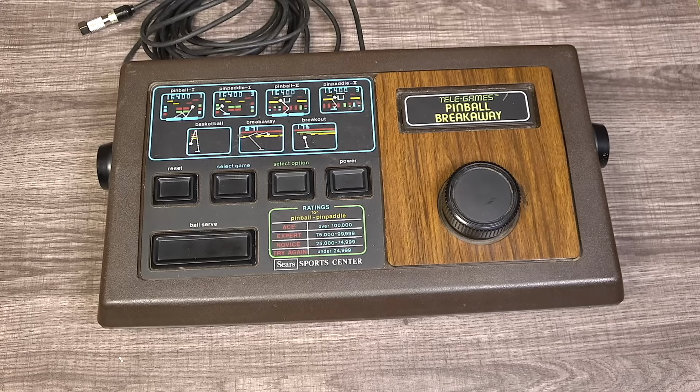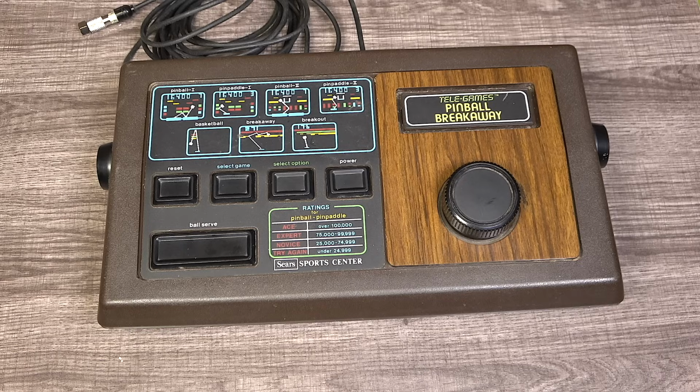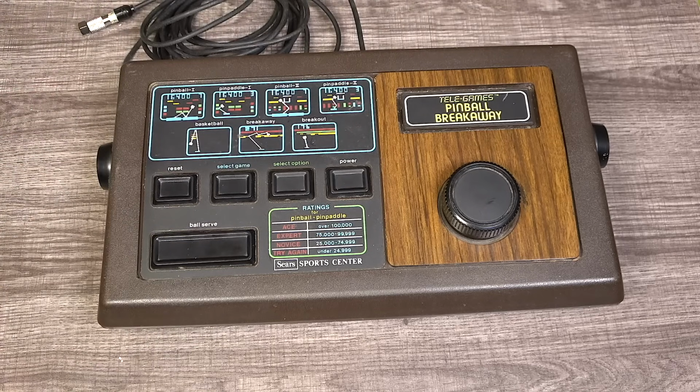And it's really the Atari Video Pinball from 1977, C380, something to that effect. But if you know your history of Atari stuff from their heyday that was sold at Sears, it all got rebadged as Sears Tele-Games. But it is still an actual Atari piece of equipment. It is one and the same. They just slapped a new name on it. That's all. So anyway, 1977.